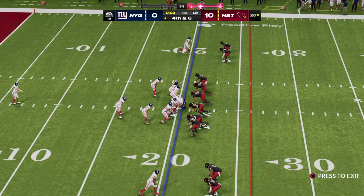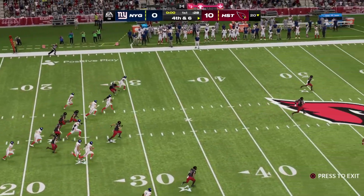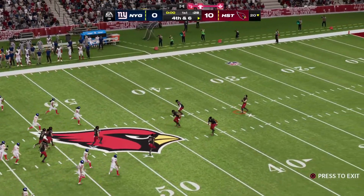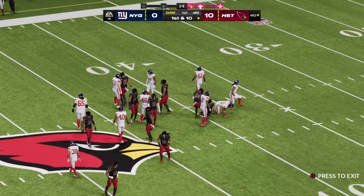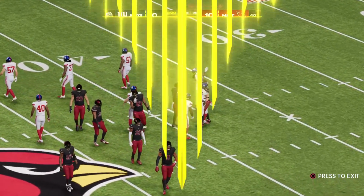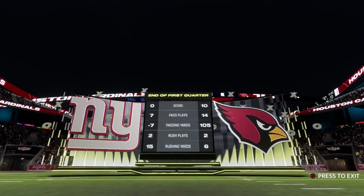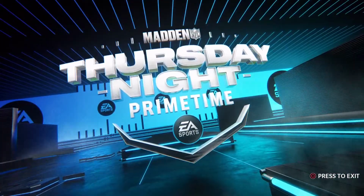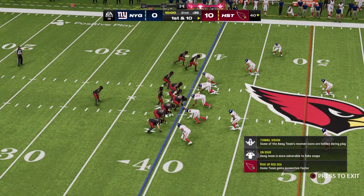And the Giants send out their punter now, as he'll come on to kick this one away. And he's getting a workout here in this first quarter as he gets it away. He'll look to set up his blockers. 10-0 the score after one on EA Sports. Cardinal football here to start quarter number 2.